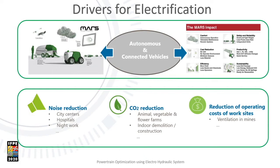Another driver for electrification is autonomous and connected vehicles. The increased usage of sensors, computers, and guidance systems lends itself well to a fully electric vehicle or an electro-hydraulic hybrid. Here's one example. This is a small autonomous crop seeding machine. This project was called MARS, which was the Mobile Agricultural Robotic Swarm.